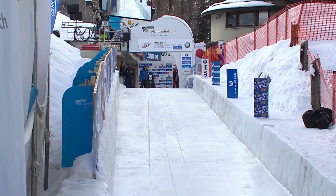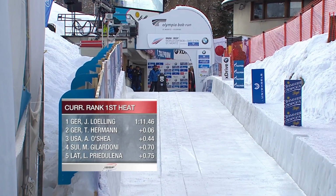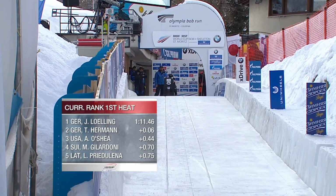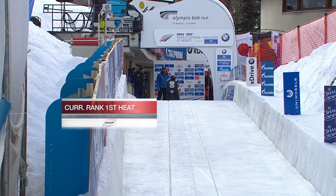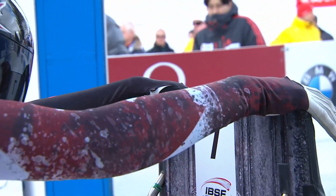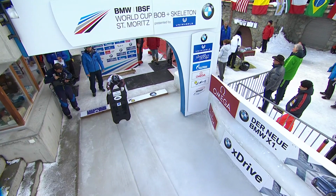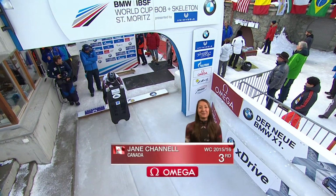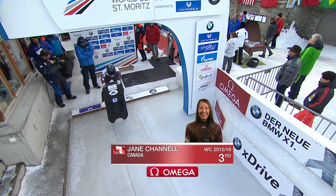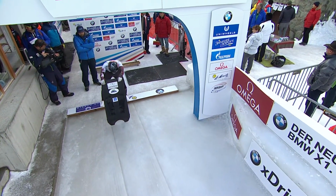Sophia, the most experienced of the trio. But it is Jacqueline Lurling who leads by 600ths from teammate Tina Hermann, with Annie O'Shea of the USA lying in 3rd. 3rd in the World Cup rankings is Jane Channel from Canada, 27-year-old from North Vancouver, half Japanese, accountant by trade, and having a stunning season.